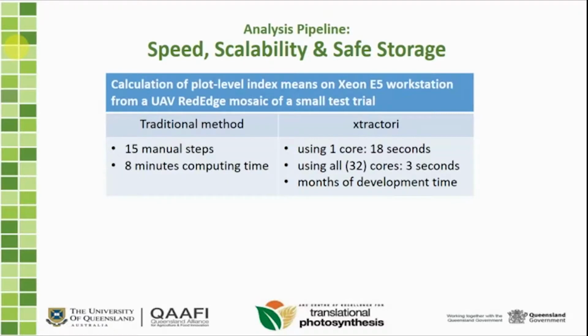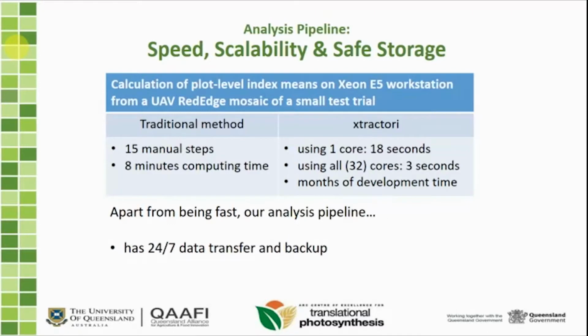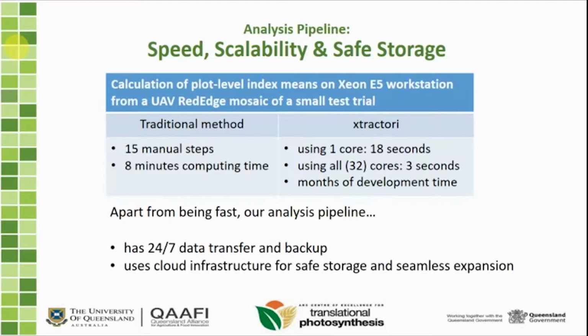And it makes our analysis much faster. With a traditional method, there would have been 15 manual steps from these raw data values to a pixel that we're using, and 8 minutes of computing time. And this software that's called Extractory has got that down to 3 seconds doing that same thing. But apart from being faster, our analysis pipeline also has a 24/7 data transfer and backup system, so the data as we get it can be uploaded to the server, and it uses cloud infrastructure for safe storage but also for seamless expansion. So we can later do some more computing or new analysis, so it's extendable to new indices and techniques as they come along.